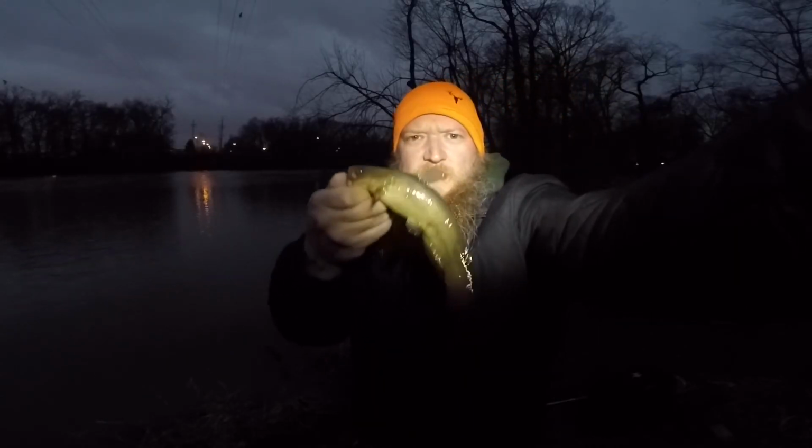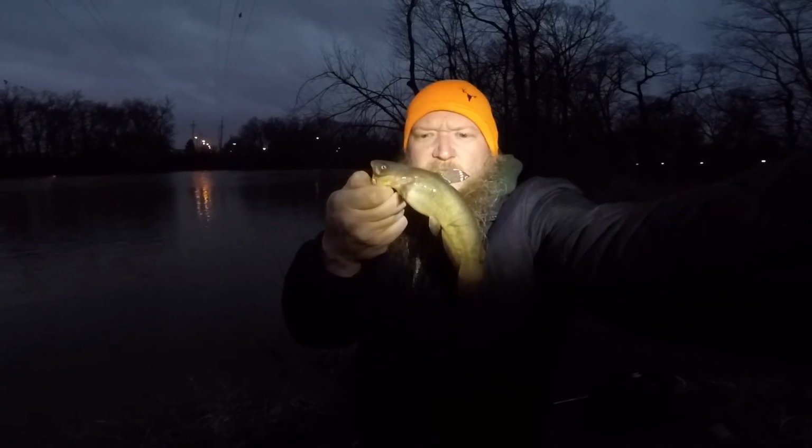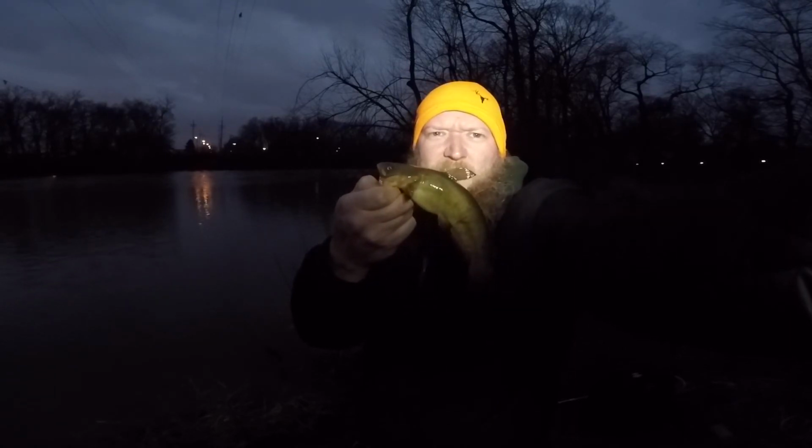Alright, so here I am with the channel cat. I think it's a channel cat. It might be a bullhead. A little hard to tell, but I think it's a channel cat. Anyway, it's tiny, and I'm going to throw it back in the river now.